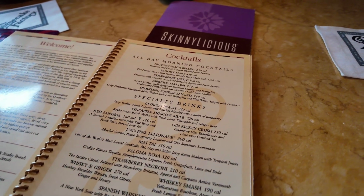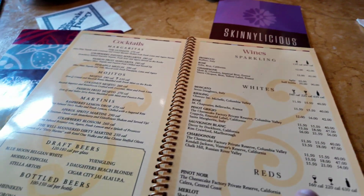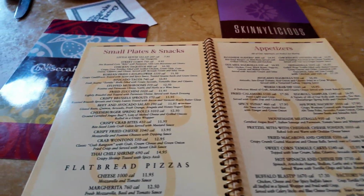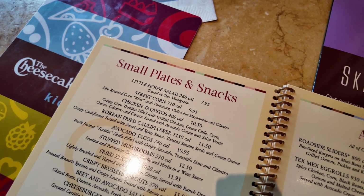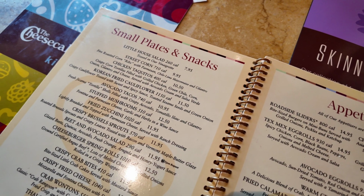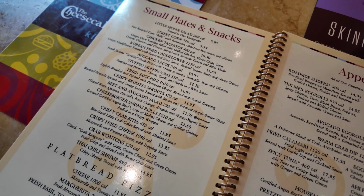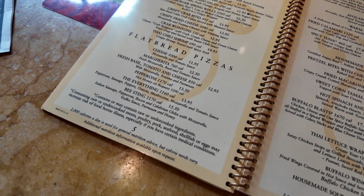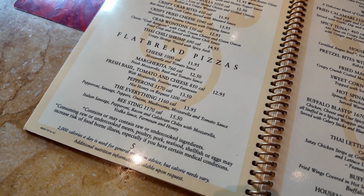So, cocktails, all your usuals and your specials. The first few pages are your drinks and wines. So you've got small plates. Your small plates start from $7.95 for a house salad, street corn, taquitos, Korean fried cauliflower. Loads, way too much to go through. Flatbread pizzas are classed as a small plate and snacks.